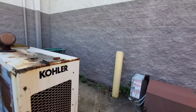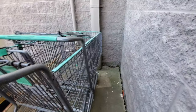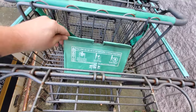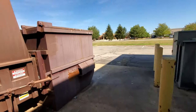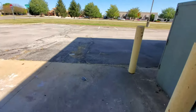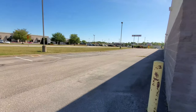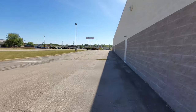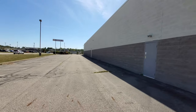Oh, look, here's some carts. What does this belong to? These are green. Acme. All right. Hey, Acme, you got a couple carts over here. Stray carts. But anyways, yeah, we had a blast that night. We went dumpster diving at the Toys R Us in Canton. Not really anything to see on this side either.